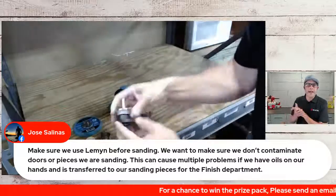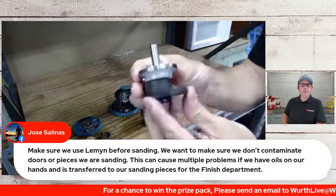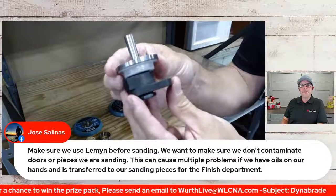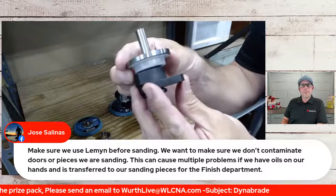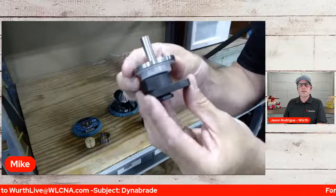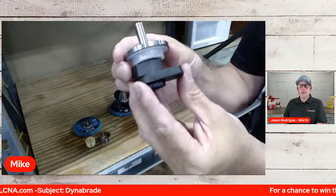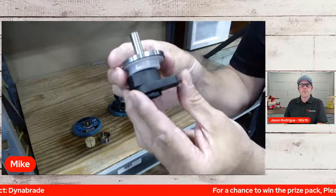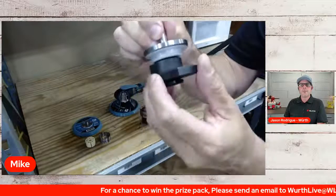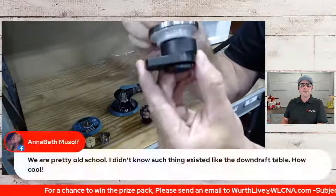And these are all in-house made, right? And this is what dictates the orbit of the random orbital sander. This particular one is etched with the number 5 and then also 3/16. So this counterbalance is designed specifically for the extreme sander with a 5-inch diameter backup pad that will have a 3/16 orbit. That's the counterbalance.